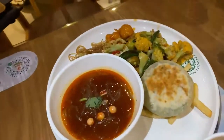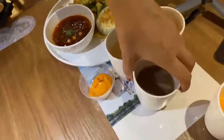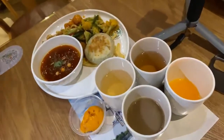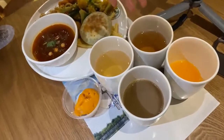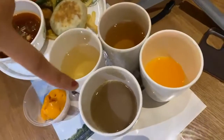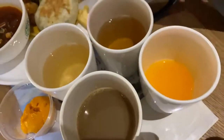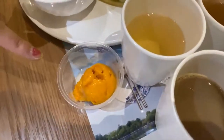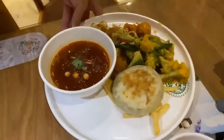And you guys, this is what I have prepared for myself. So we have four types of drink. We have homemade fruit juice, we have the ginger red tea, we have milk tea, and we have some orange juice. And we also have some sorbet, vegan sorbet, mango flavor, I believe, and we have all of the beautiful vegetables right here.